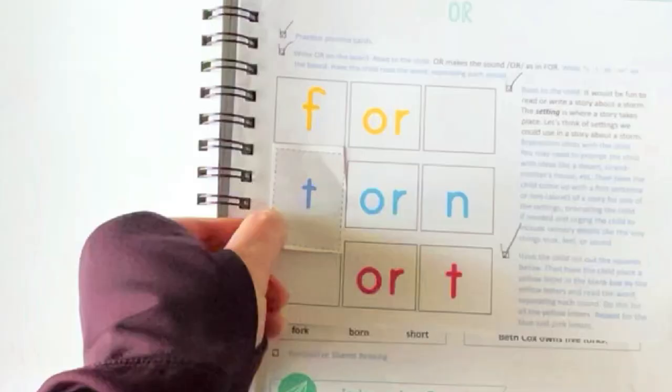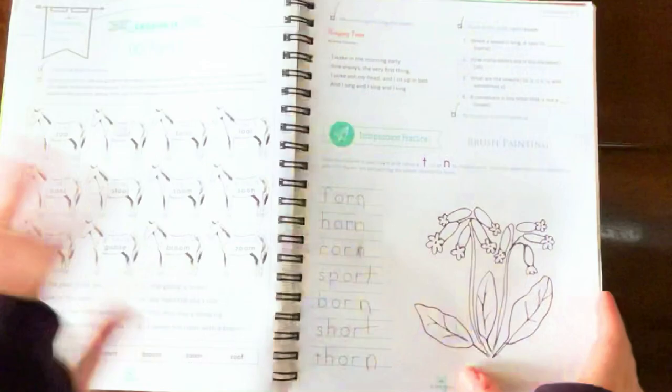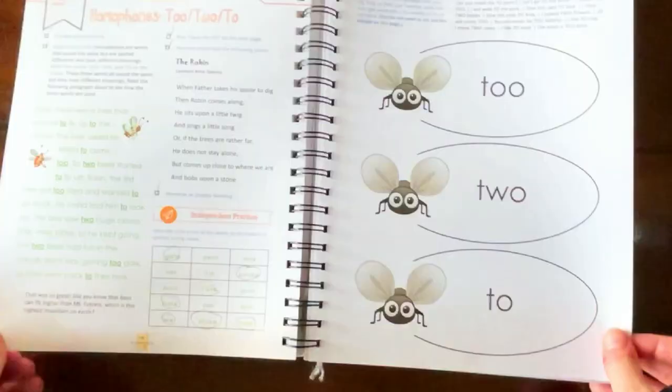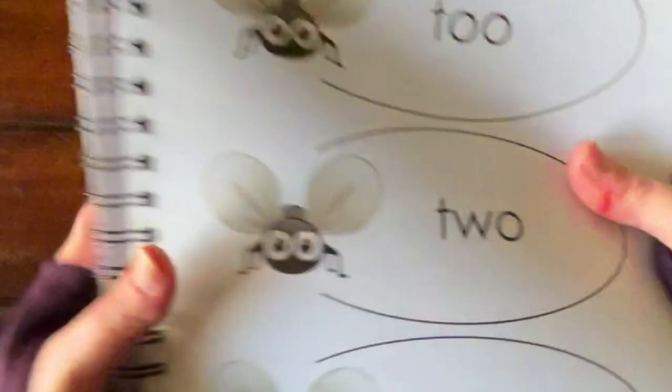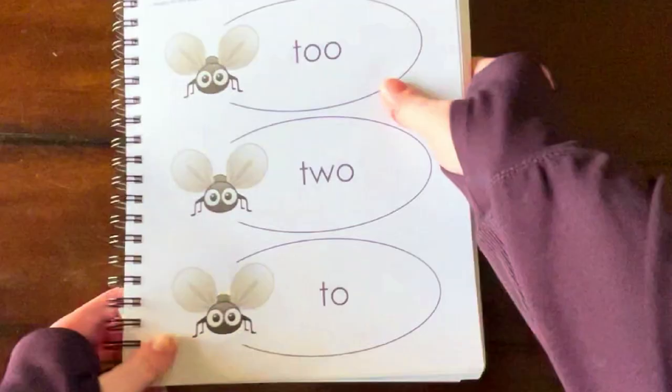This was probably one. So you cut out the letters and then figure out what words they can make. So fort, torn. Is tort a word? No. Horn. But this is very common, I would say, once a week, maybe every other week, they're cutting out letters and doing activities like that. Another painting activity. My daughter painted that. This was an activity where we got a fly swatter. I would read these sentences to her, so I dictated the sentences, and she had to decide which of the two was correct, and she got a fly swatter to swat which one was correct.